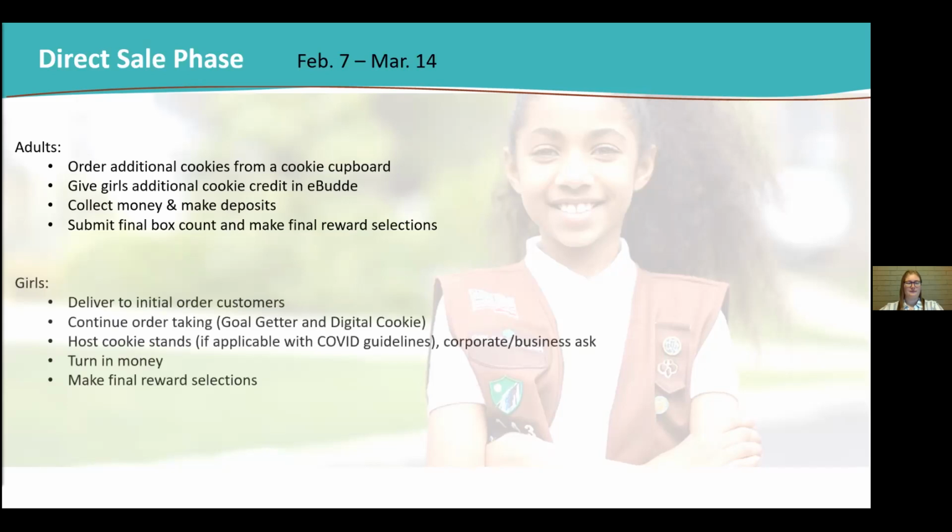After count and go is going to be what we call our direct sales period. This is where you're going to be delivering those cookies from initial order, picking up more cookies if your Girl Scout has some high goals and you need more inventory from our cookie cupboards, as well as if your Girl Scout is going to host a cookie stand, which is, again, essentially a cookie booth for a girl of 1 with a little more parameters. This is where you're going to be collecting money, making those deposits, and then making sure that your Girl Scout's getting credit for everything you've picked up and sold.